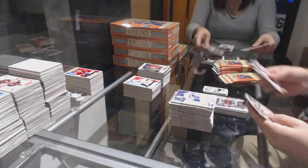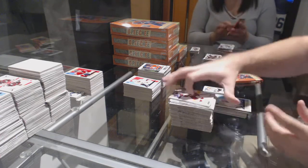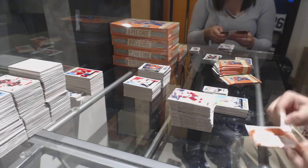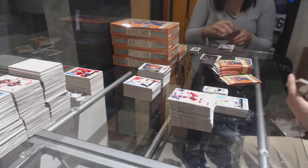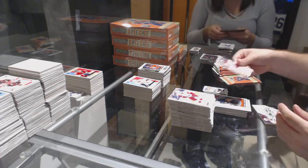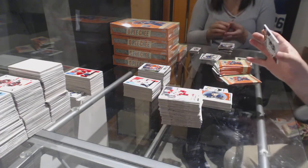Foil playing card Devan Dubnyk or Rainbow for the Wild. Carter Rowney for the Pittsburgh Penguins and Leo Komarov for the Maple Leafs Retro. We've got a CJ Smith Marquee Rookie for the Sabres, and that's a pretty badass one.